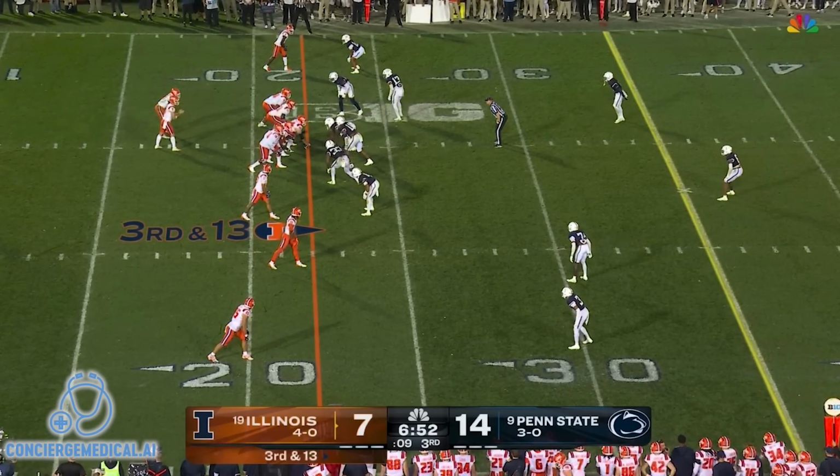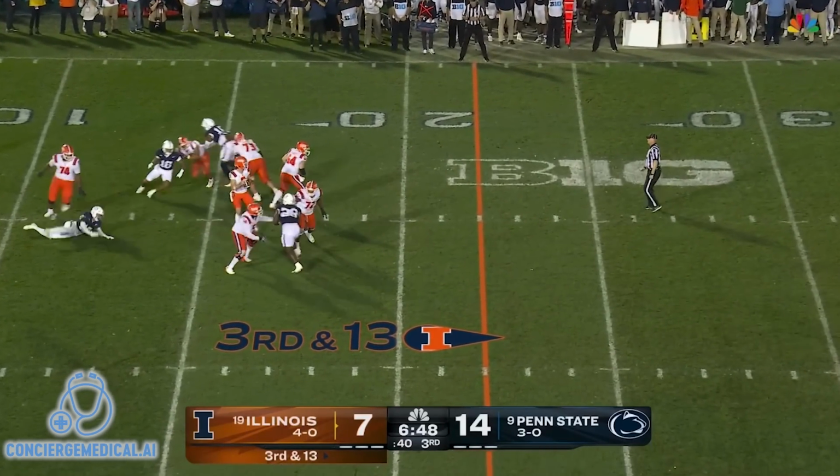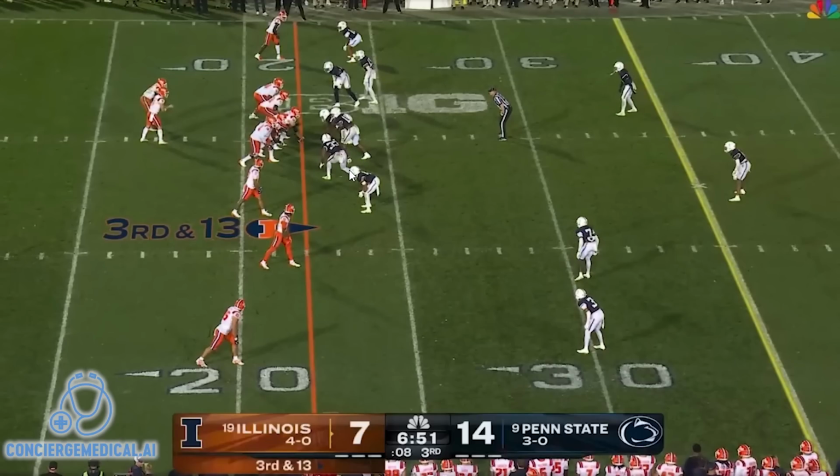Now it's third down, same drive. Let's talk about the blitz package. Third and 13. That is an offensive coordinator's nightmare and a defensive coordinator's dream come true. So what you're going to see is a lot of blitzing. You're going to notice very simply that Abdul Carter is playing off the line in a two-point stance.